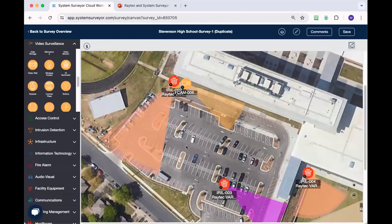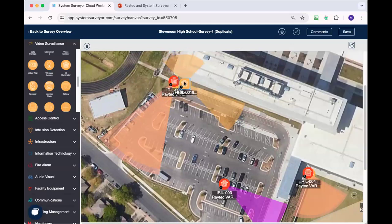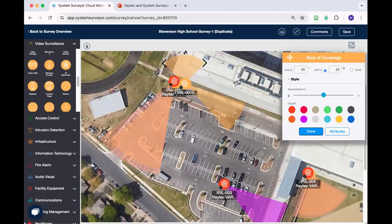Okay. And then under the surveillance tab, drag in an IR illuminator, and we put it right on top of the camera, because usually I may have to adjust it just a little, and you hit done and bring it right in there, right? Yeah. And then I would, for now, just do the coverage to overlay your camera field of view, just to get an idea.